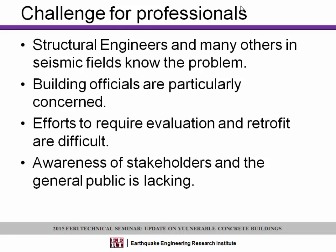But of course, from a political standpoint, that is not very popular. People own these buildings. Of course, concrete buildings, especially big ones, are owned by people who sometimes are very politically powerful. And so it's very difficult to legislate. It's been very difficult to legislate improvements.